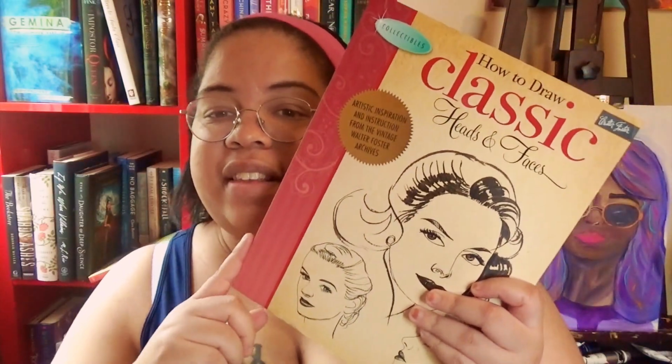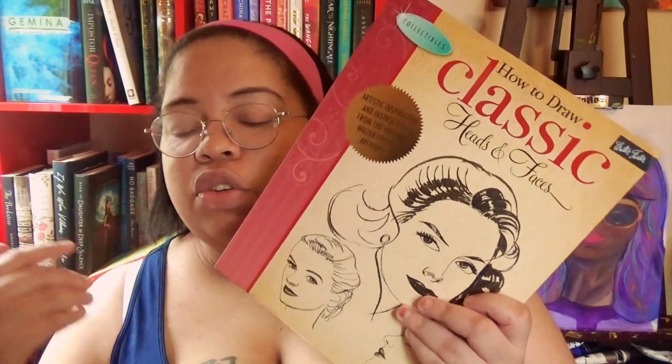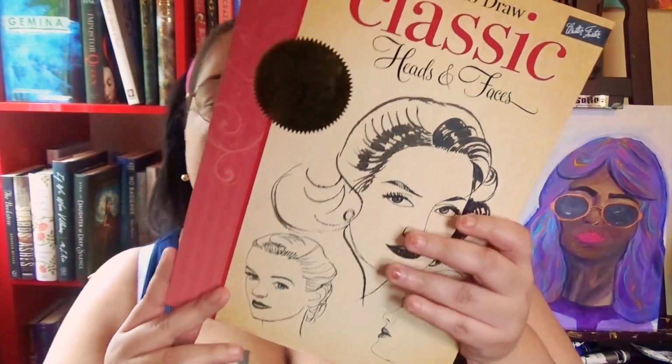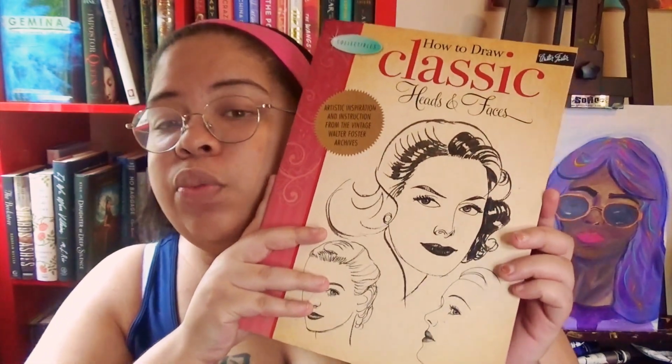Classic Heads and Faces, and this is the Walter Fields book. It's a collection of his tutorials, and this is how he draws in a more classical style. He was a very, very popular sketcher drawer, and this is about his style. This is his archives of his work, and this has helped me the most because it really goes in well to proportions, and proportions for different genders and ages.